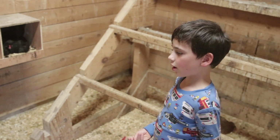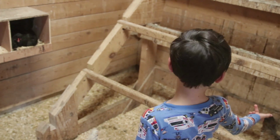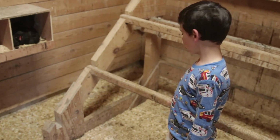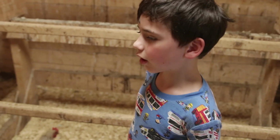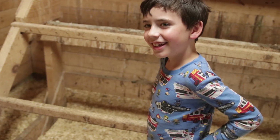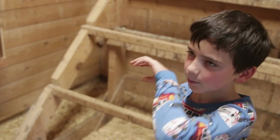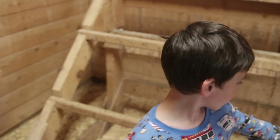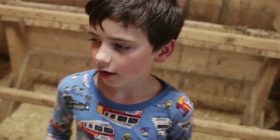My first chickens are those ones. That one was the second batch of, so there was like, I don't really remember. So, you got your first batch of Americanas. Yep, which were like all the colorful ones.